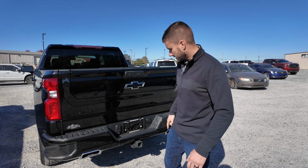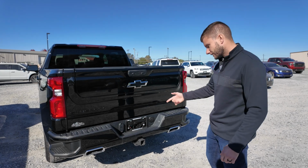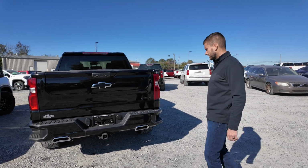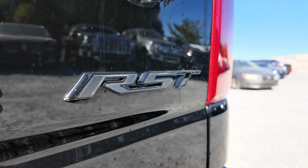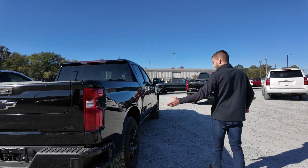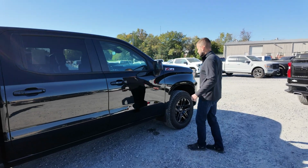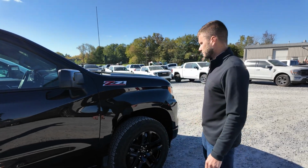And then the other option is the dual exhaust coming out the back, integrated into the bumper. You could get just a single exhaust coming out the side, not integrated into the bumper. On this particular truck, they ordered that. You can see here, blacked out RST, black emblems there. Clean looking truck, right? Again, we go around this side, same thing here. Your black 20s, black painted to match door handles, painted to match mirror caps. The only thing that they missed is getting those Z71 badges blacked out.